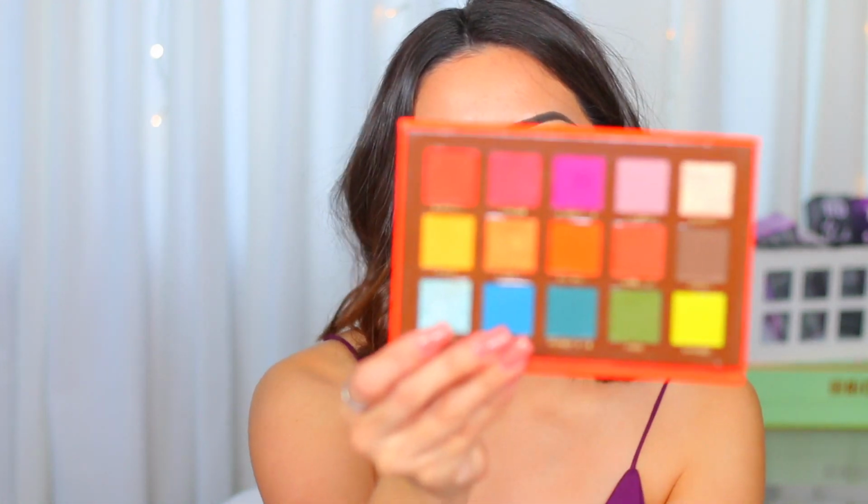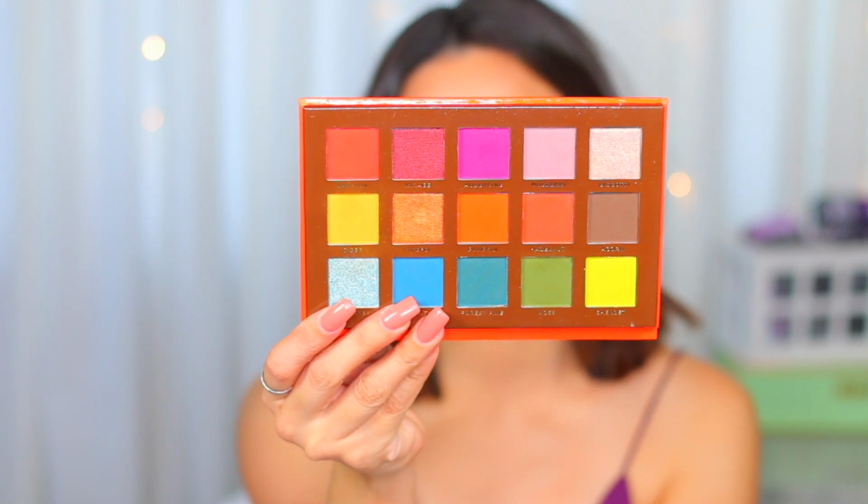But look, the shades in here, I'm like, this is all I need. This is such a beautiful combination of colors. Like, I don't even know what to say. This one has such unique tones that I'm like, I love it. I want to use it every single day. I'm wearing it today too.